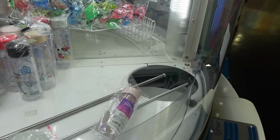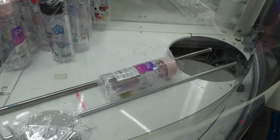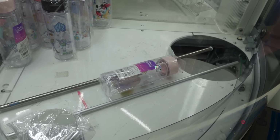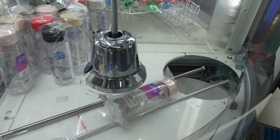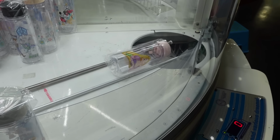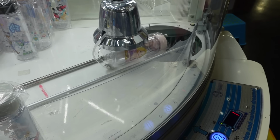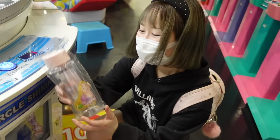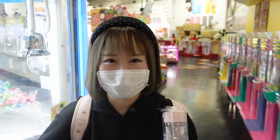I think I need some help. So I asked a worker to put it back for me. You could always ask workers to kind of help you, give you advice, and kind of put things back in place. That's something you should know when you come to Japan. We're almost there. Last push. So pretty. And back to the other room.